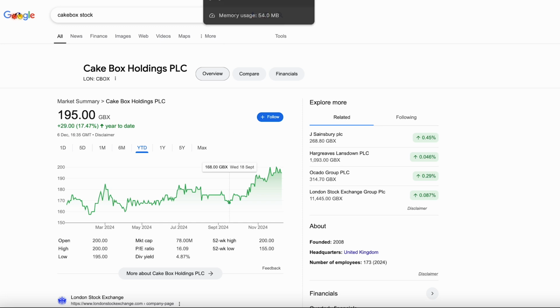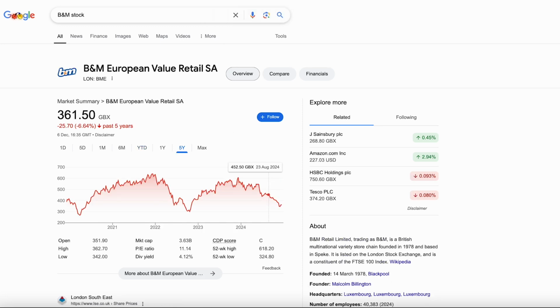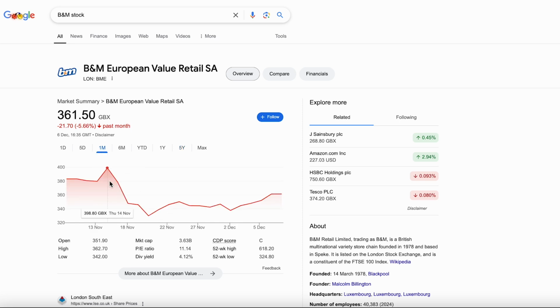The one that I've been quite aggressively on at the moment is B&M. I've been quite aggressive buying at B&M during the last month, and this one's actually gone a little bit more down in the last month than up, to be fair, compared to something like Cake Box. 11 times earnings, 4% dividend yield.